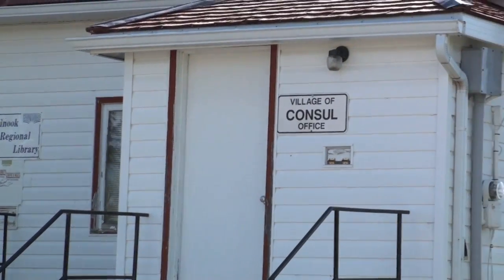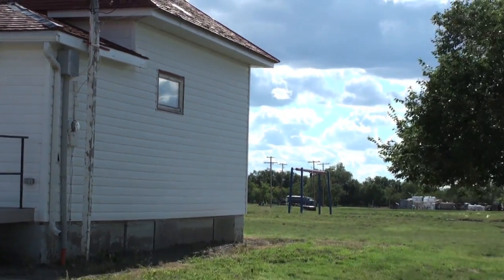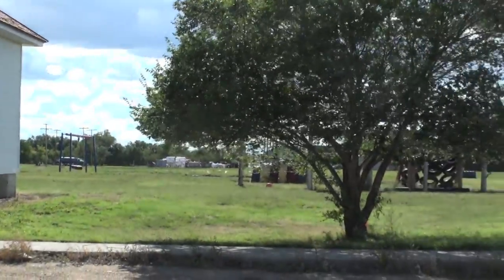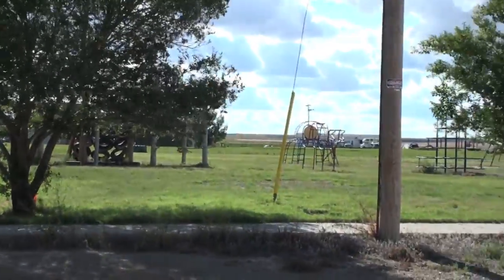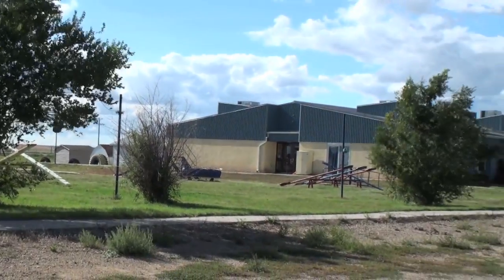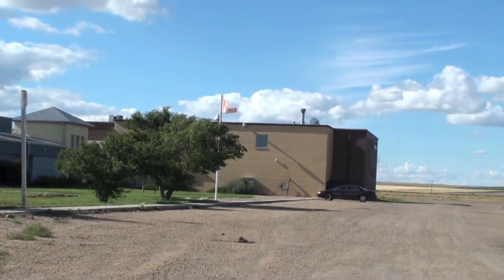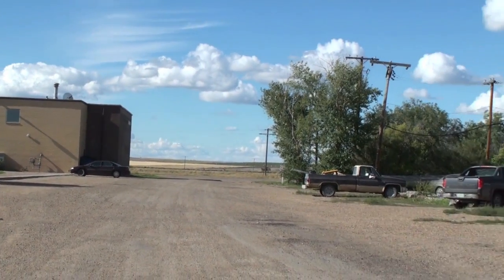Here's the village office. The village was incorporated on June 12, 1917 and remains incorporated. It's also the headquarters for the rural municipality of Reno. I don't see their offices yet. There's the composite school, K to 12. All the kids from all around come to that school.